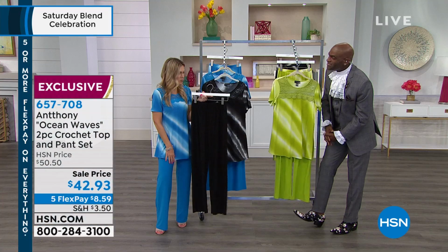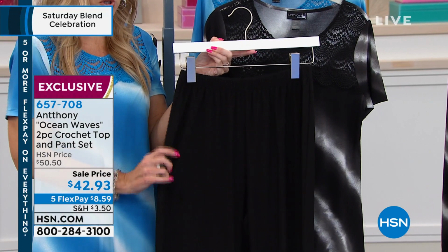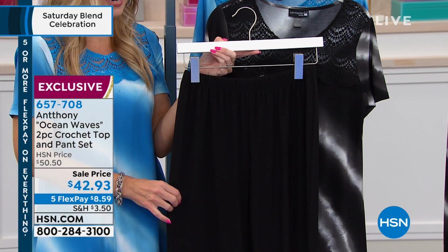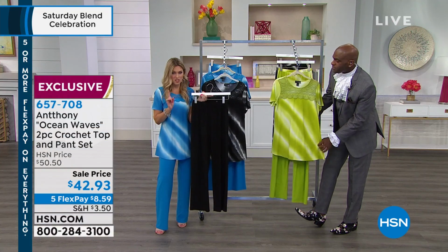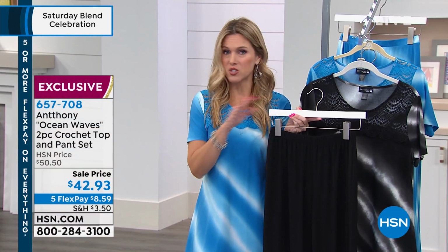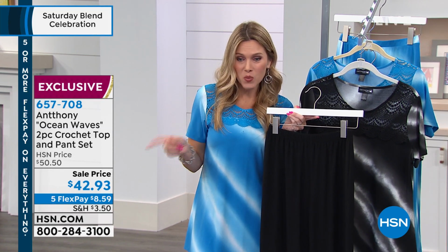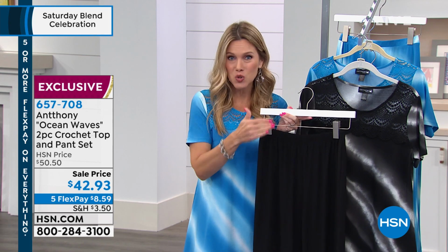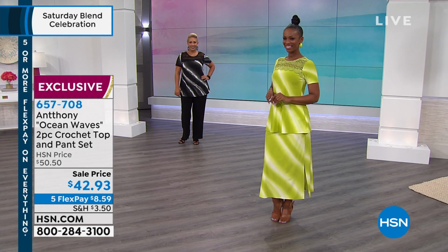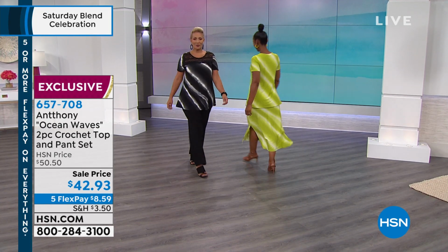And don't forget, in the black, you're getting the classic, your ultimate classic pant with an elasticized waist, no bulk, no zippers, no pockets, just a beautiful drape and a straight leg on this, extra small through 3X. We are doing something very special. This doesn't happen, especially when Anthony's here. We have 5 interest-free credit card payments. That just means your Visa, your MasterCard, your American Express, your PayPal. It's only $8.59 to get a 2-piece set, the top and the pant, delivered directly to your door. If you have an HSN credit card, it's only $7 and change to get it home.